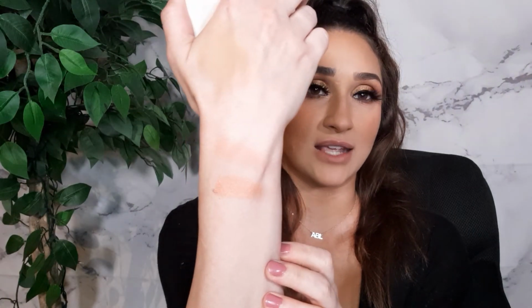Oh my gosh, how beautiful. I love peach blushes. Me and peach are a match made in heaven. Just putting that all on the rest of my face. This is gorgeous. Have you guys never seen this? I put this in my Sephora haul way back when. Look at it right here. Look how nice that looks. It's gorgeous.